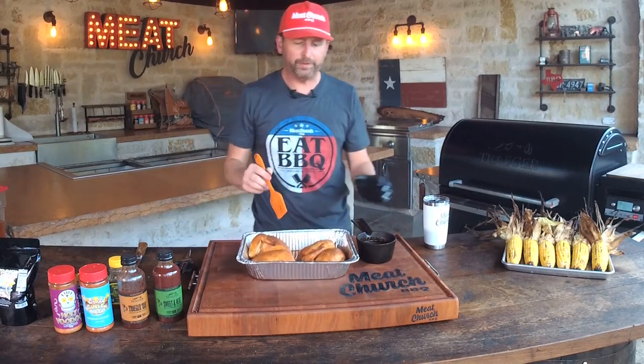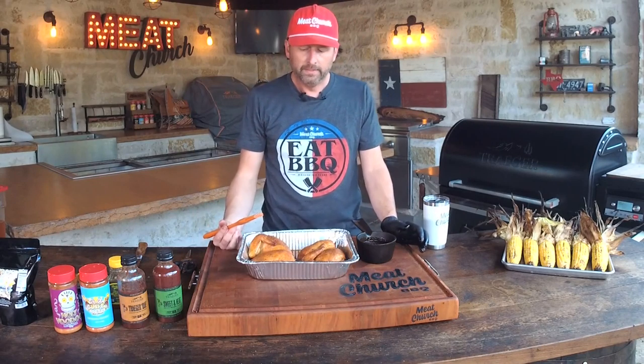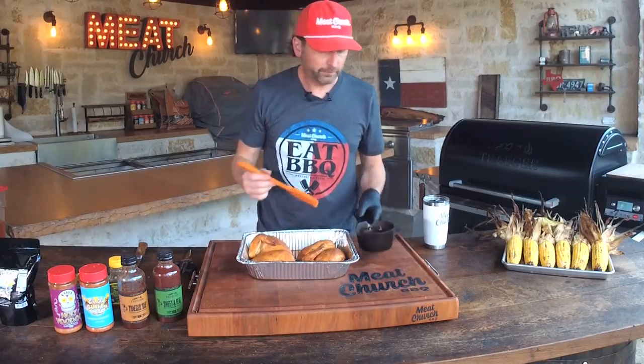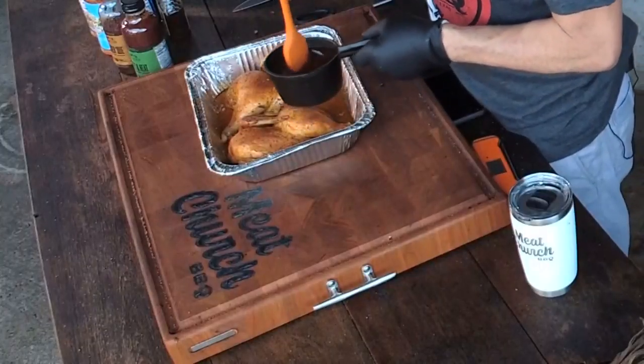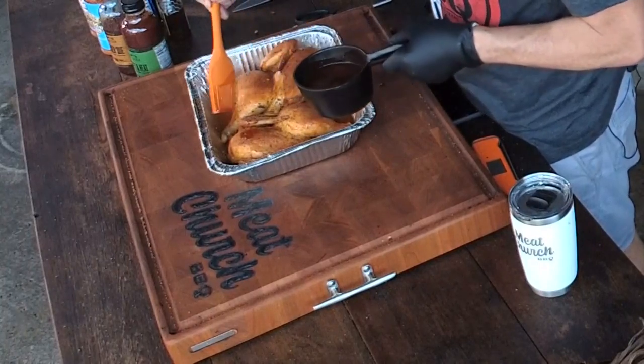Okay, these chickens were cooked to 155, right around there, and they've probably gotten up to in the 160 range. They've been sitting in my warmer. So here's what I'm gonna do. This sauce that I've made, same sauce that's cooking in the Traeger, I made one that's still warm. I just pulled it out of my warmer, and I'm gonna drizzle this on.